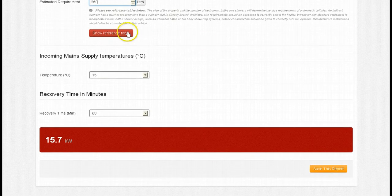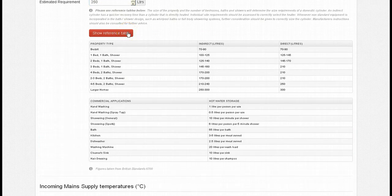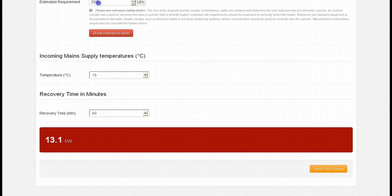If you're unsure, use the table provided. It's taken from the well-known British Standards document 6700 and includes estimates for domestic as well as non-domestic environments such as hairdressers, washing machines and kitchens.